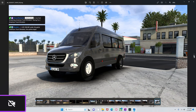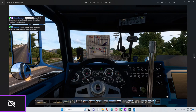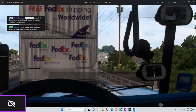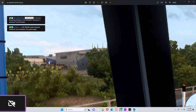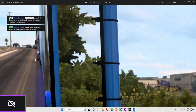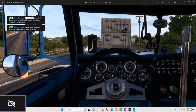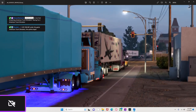Ooh, this one's hard. Skip that. Las Vegas. Where's this? So there's a truck depot over here. Think that is where we carrying. Got some underglow. Is that the Mack hauler? Think that's in Wyoming. That's the Mack carrier. Leave that all blue.